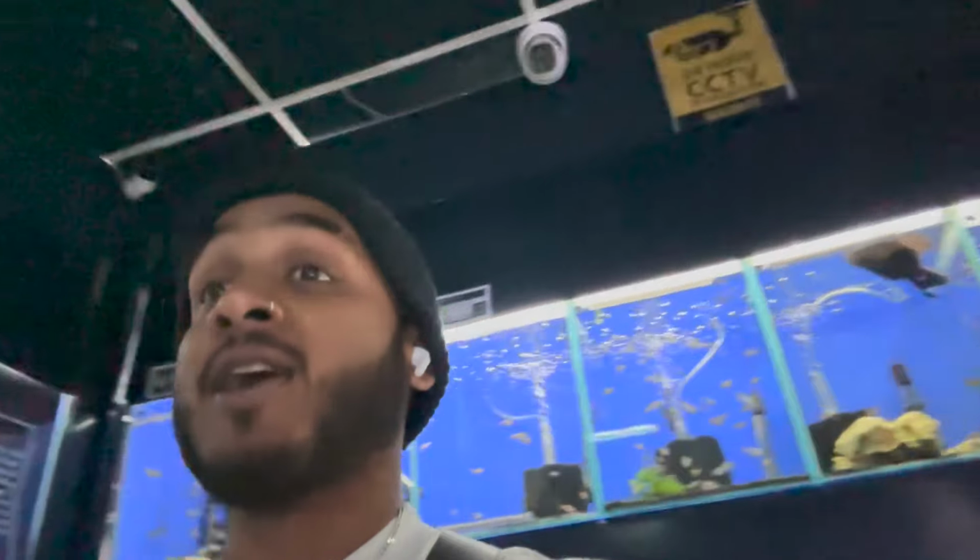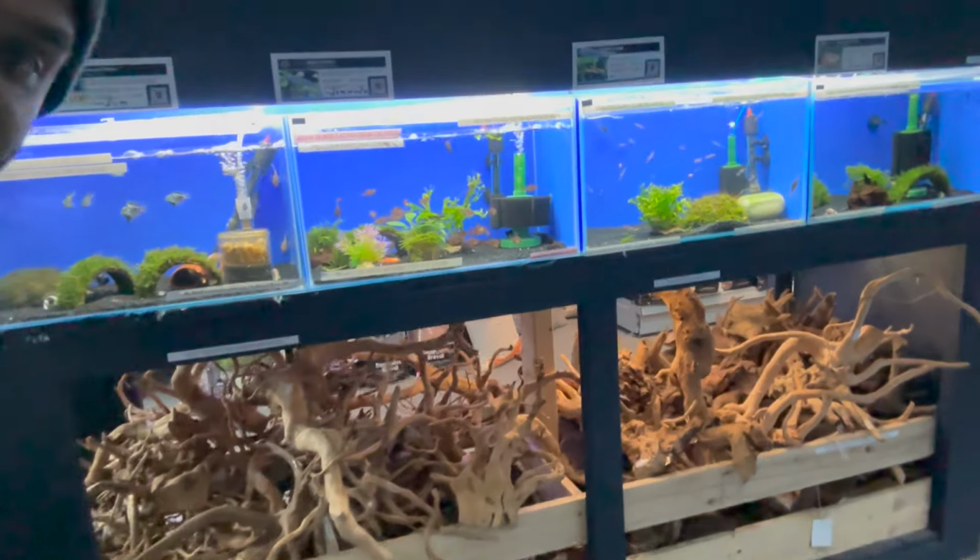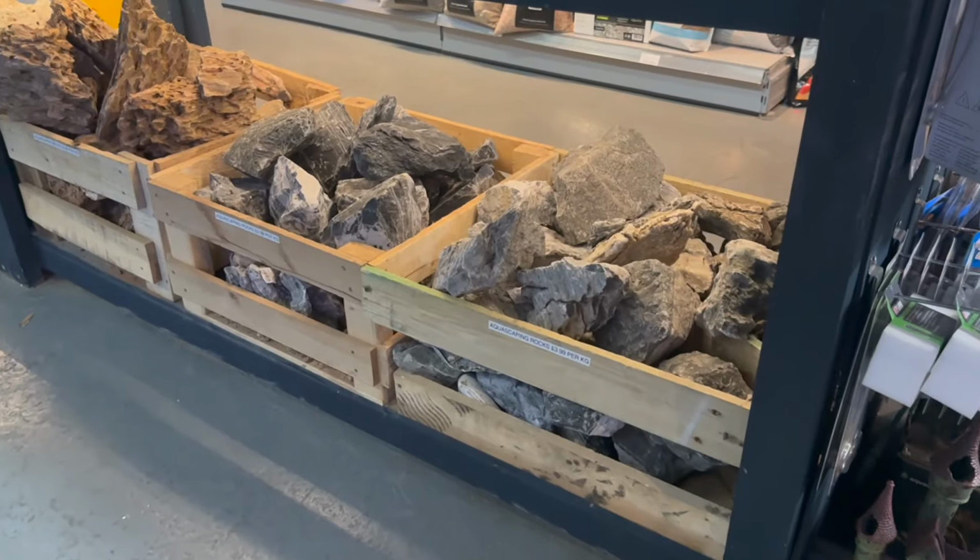People, you know, the main reason I came here today is to look at their hardscapes, and bro, they've got more than enough selection right here, man.